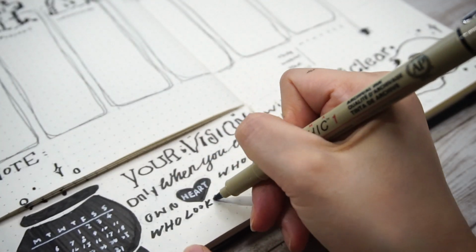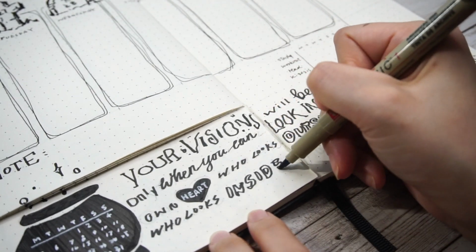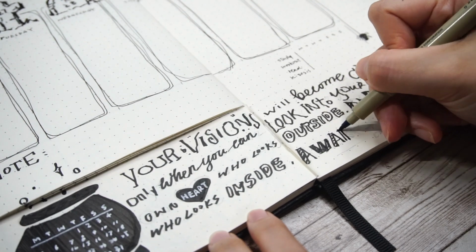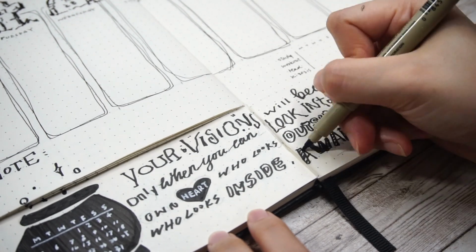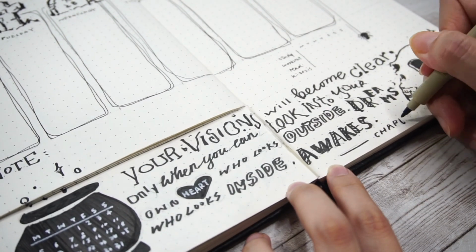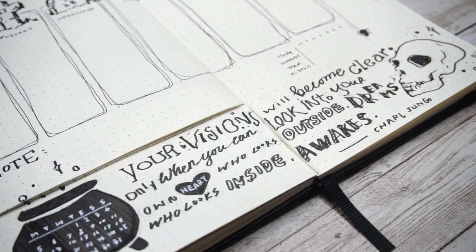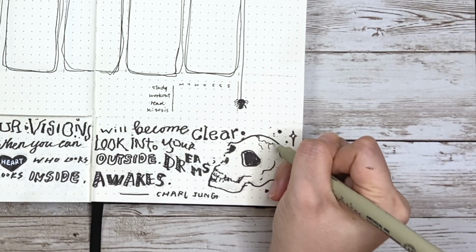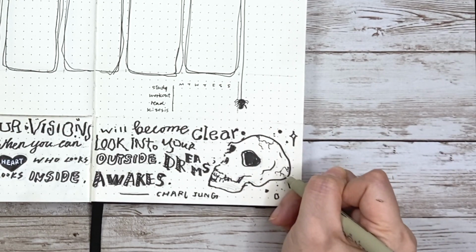Also, I never understood what the saying, "look into your own heart," really meant. It's something I heard a lot in kids' movies, but reading this quote gave me an idea that looking into your heart and looking inward actually means that when you ask yourself a question, try to answer it and then see how you truly feel about it, you may actually find out more about what you really want in life.